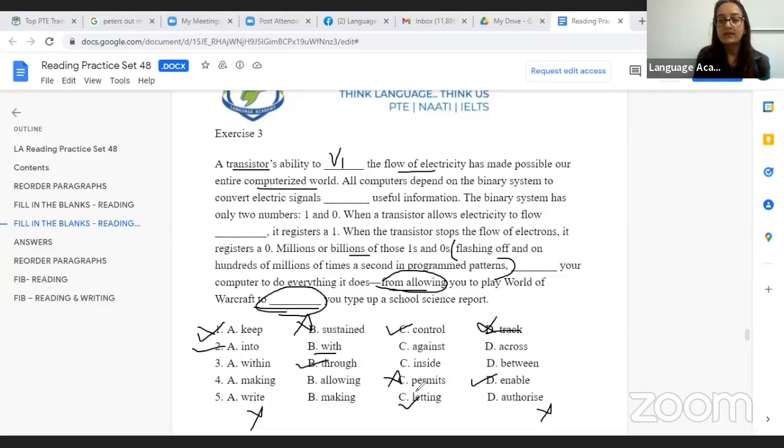Okay, so these are the answers. The first one is transistor's ability. Ability is a very big word. It should be doing something, really doing something at least. Tracking is not doing. Tracking is just keeping a check on what's happening. So a transistor's ability to control electricity has made the computerized world possible.